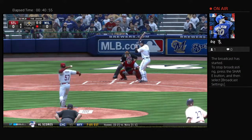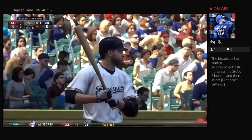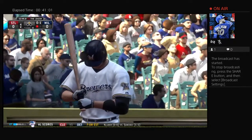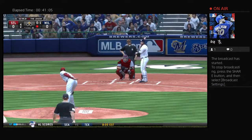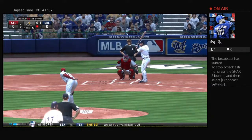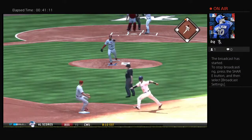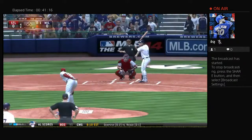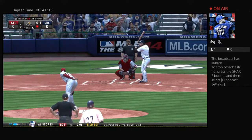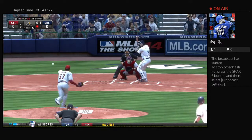And there's the good Santana slider. It's 0-1. You can't try to outthink him up there. Just get a good pitch and square it up. Spin and a throw back to second. Don't want to forget about him. Short lead from second, now the pitch.